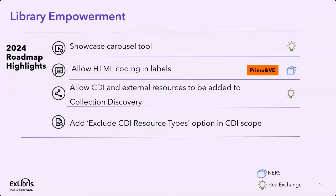And the last enhancement is in the area of the CDI scopes. Until now, it was possible to include resource types, up to 5 resource types. And from now on, it will be possible also to exclude resource types. For example, an administrator can create a scope where they will include, for example, dissertation and thesis, and another scope where they will exclude book and book chapters, for example.